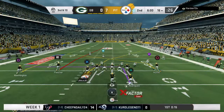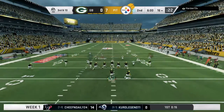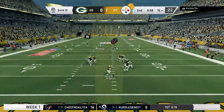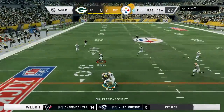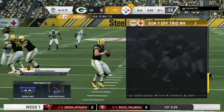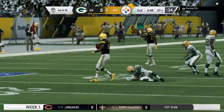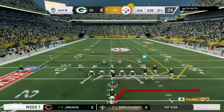On 3rd down, Jordan completes it to Hearns. And he's taken down, but not before he gets this across the 25-yard line. The Steeler first down on the pickup of 11 yards.